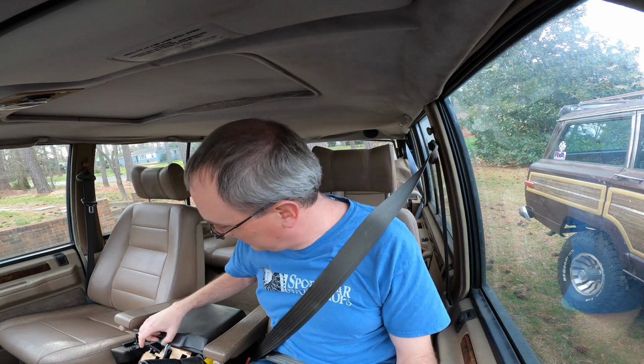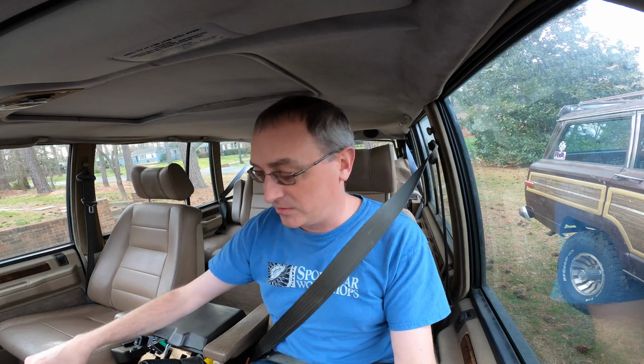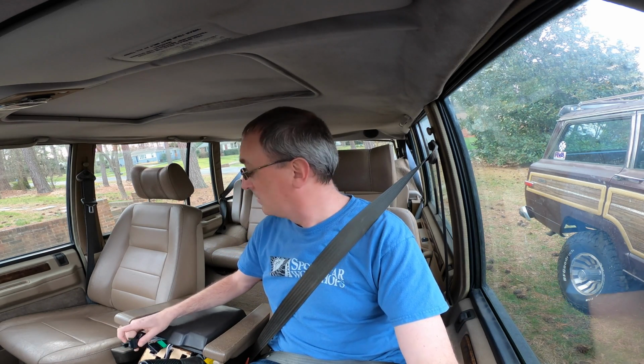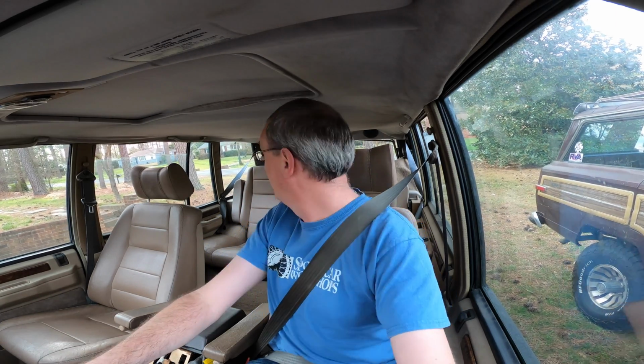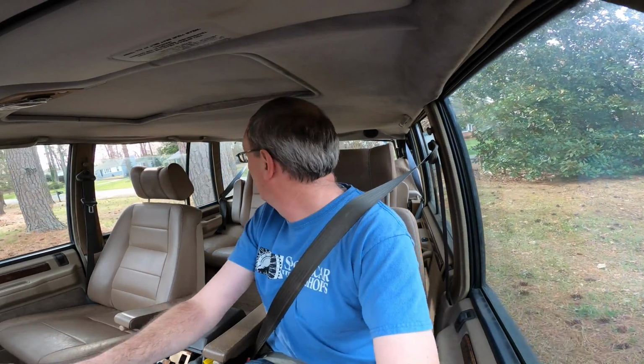All right, got the camera situated here. Let's fire up. All right, not too shabby. Starts right up. Oh, can't have the radio on. Don't want to get any copyright infringement. Some rear window action going here. There we go. A little air in here. Front ones, of course, are negligible. Driver's side one definitely not functioning. Still need to get on that before it gets too hot out.